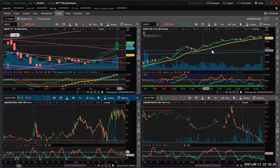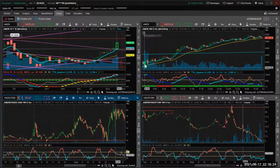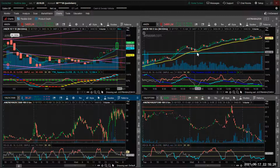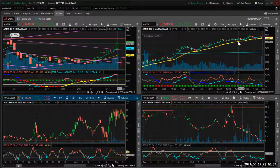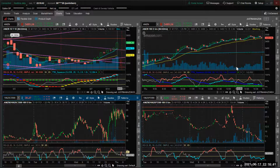We just stayed above the 21 all day. We actually crossed through it here after a slight gap down. I zoomed way in. We didn't touch it here, didn't touch it here, and then I think we were a few cents into it here, and then obviously through here at the end of the day. So we never got a close below the 21 all day. So it was just a bullish day all around.